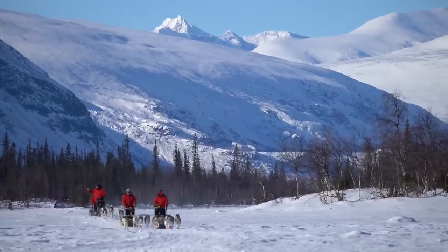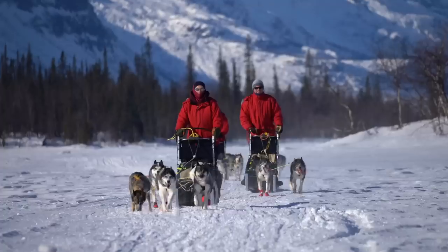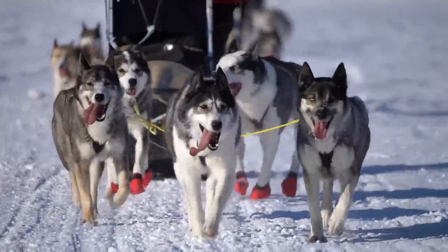We're leaving all these beautiful mountains behind us and heading towards east and then Sito River, and then we follow the Sito River Valley towards the Sitojaure cabin.